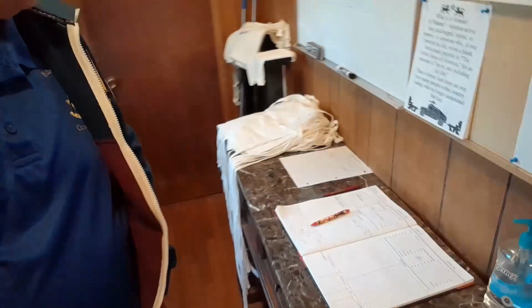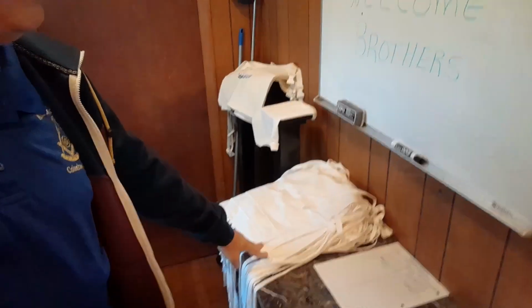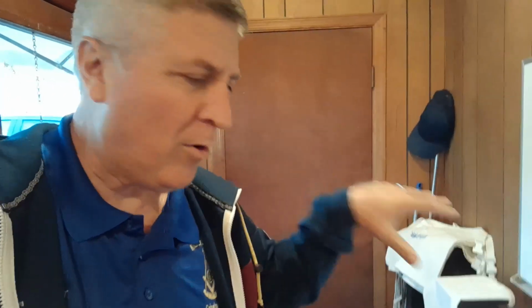Boy, is it loud in there. Well, this is their front foyer. There's a sign-in book here. They've got the aprons here. I really like some of those other apron holders that they have in other lodges. Ones that hang on the wall is my favorite. I don't see that very much in the state of Georgia, but anyway, got your stack here, sign-in book. I like that little piece there.